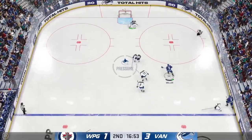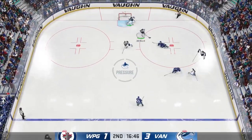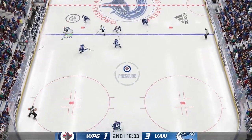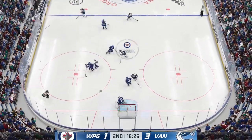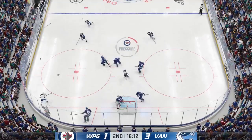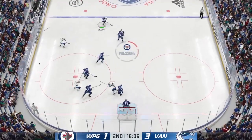Here's a short pass to Miller. Oh, he rocked him on the play! Oh, you know that he felt that one, James. The body is reverberating after. What a great hit. Stopped by the goaltender. And that's a great heads up play in the offensive zone.